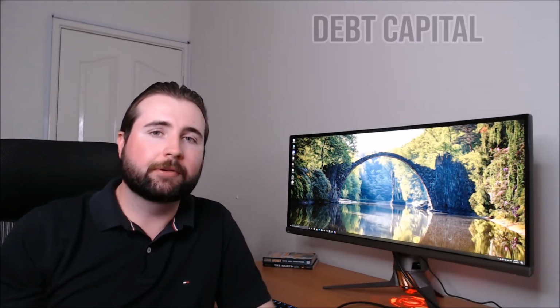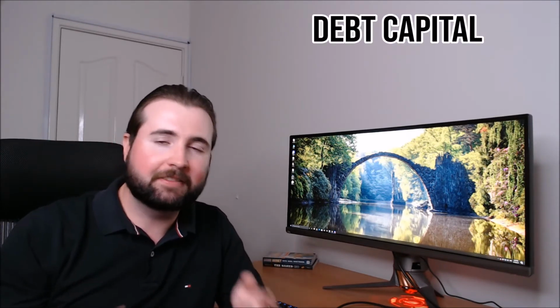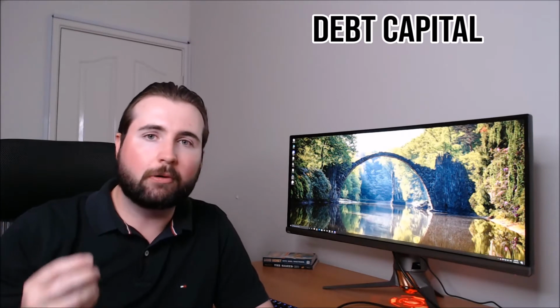The second way that companies can raise capital is through debt. And debt is effectively the same as it is for an individual. It is in the form of a loan, whether that be from a bank, an institution, private lenders, whatever it may be. A company, much like an individual, can take a loan in order to finance projects. And for smaller organizations, this is typically one of the more favored ways to go about performing projects.